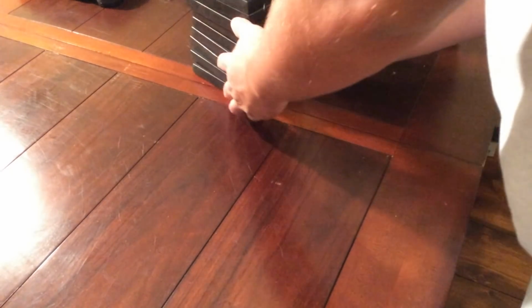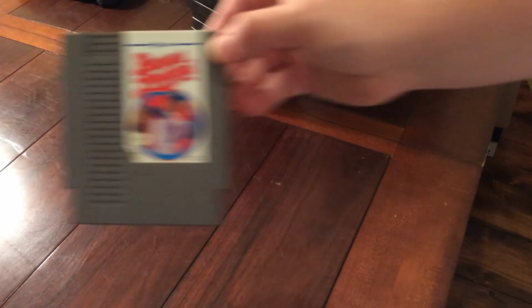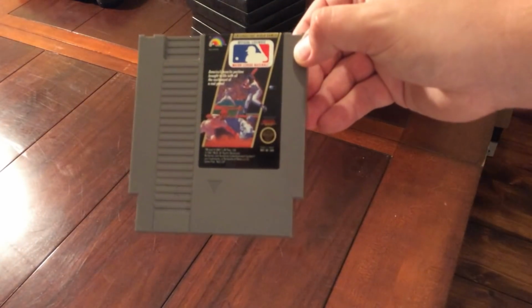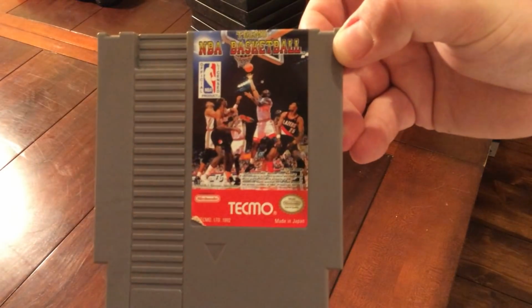Oh boy, one more stack, guys. The Simpsons, Bart versus the Space Mutants. That one's a good one. Dick Tracy. Bases Loaded. This is focusing. Okay. MLB, Major League Baseball. Batman Returns. Tecmo NBA Basketball. Sorry guys, got two cameras going. Double Dragon.